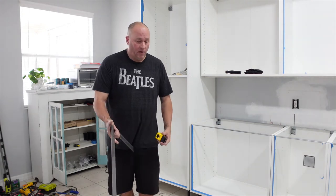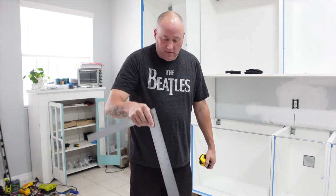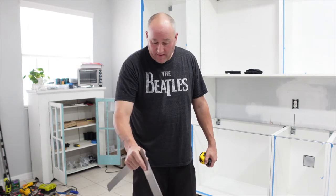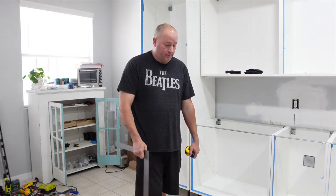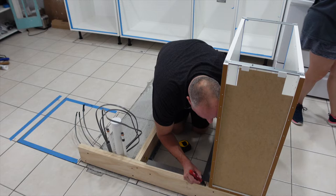I cut a piece of cardboard to use as a template to put on the bottom of this cabinet so I can kind of mark where I need to drill in that cabinet. And I don't think I'm gonna get it perfect. It's almost gonna be near impossible to get perfect, but it's gonna be pretty close. That's what I'm doing now, is measuring for that piece.